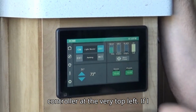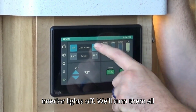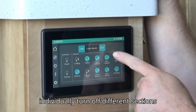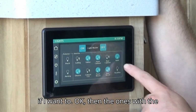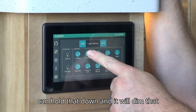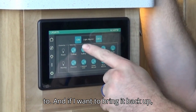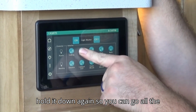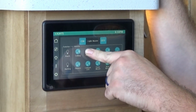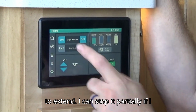I have the light master controller at the very top left. If I turn this on, it turns on all of my interior lights. Off, we'll turn them all off. So I can turn it on, or I can go to the light bulb over here and I can individually turn off different sections if I want to, okay? Then the ones with the up and down arrow keys are dimmable. So I can hold that down and it will dim that light. I can release it wherever I want to, and if I want to bring it back up, hold it down again, so it can go all the way down and come all the way back up. Just like that, okay?